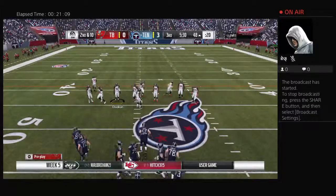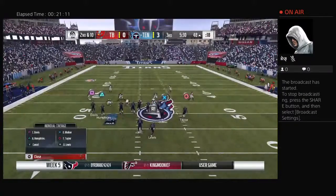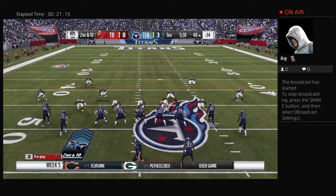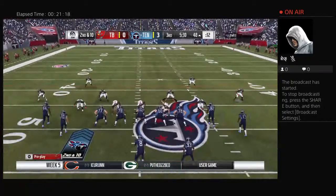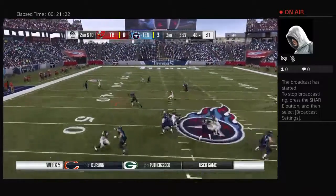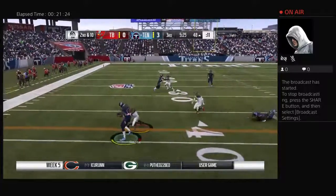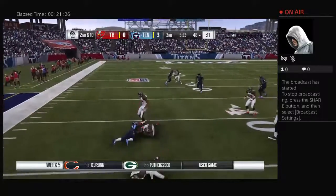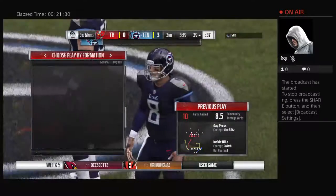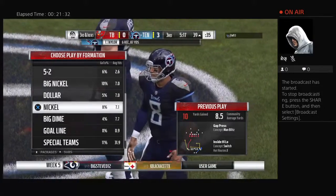So now 2nd and 10 after the incompletion on first down. Working out of the gun, Mariota. Throw left side complete. It's Taylor. And he'll get it inside the 40 to the 39. They'll wind up getting 10 back as that sets him up for 3rd down.